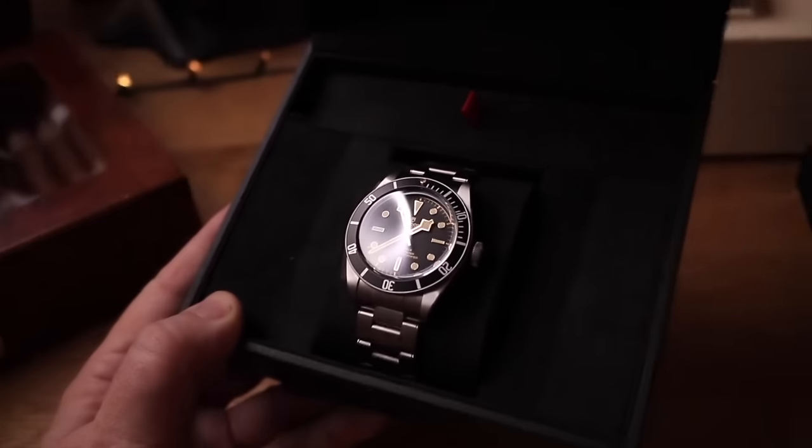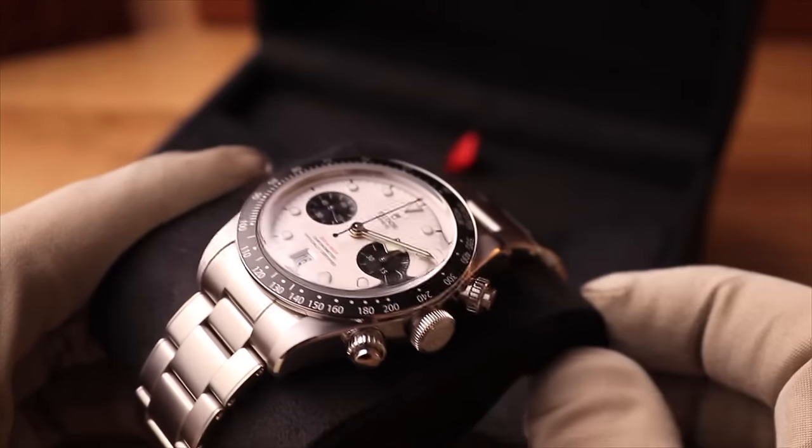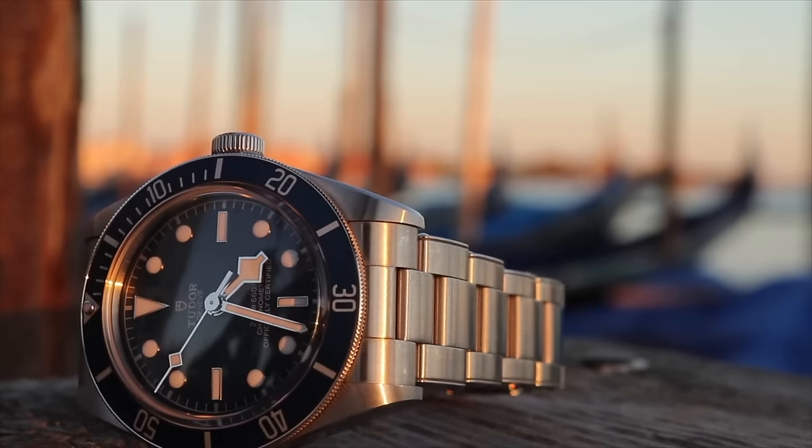vintage-inspired design with modern. I've had quite a few at this point, the Black Bay Heritage, the Panda Chrono. I've even had the Harrods and the Black Bay 58, which is a great watch, but way too small on me. But I think I finally found the perfect one.